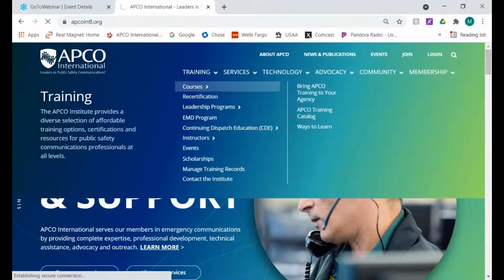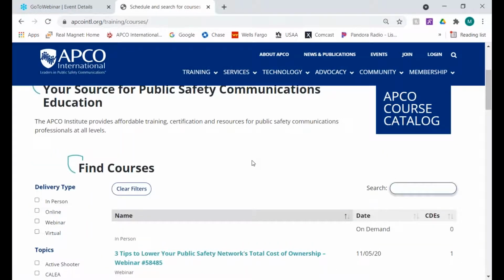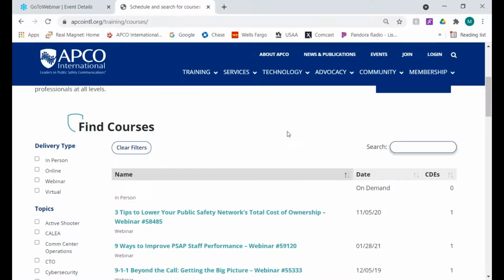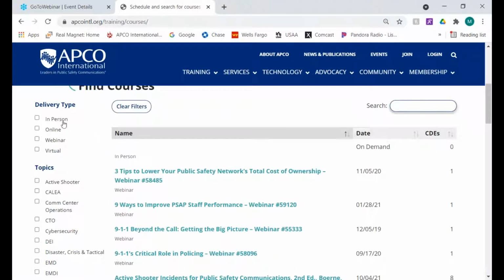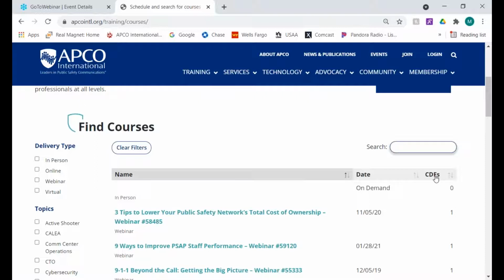So one example I'm going to show you is on our courses page. We used filters for people to search for courses. Before it was a really long list, so we wanted to make it easier for users. One way people can look for courses is by delivery type. So we've got in-person, online, webinar, or our virtual classroom. They can also search by topic, or they can search by CDE. How many CDEs are they looking for? And then they can sort. You can sort by CDEs, by date, or you can even use the search button here if you know what you're looking for. And then we have a clear filters if you want to start over. So this is one example of how we are using filters to make it a lot easier for people to find what they're looking for.